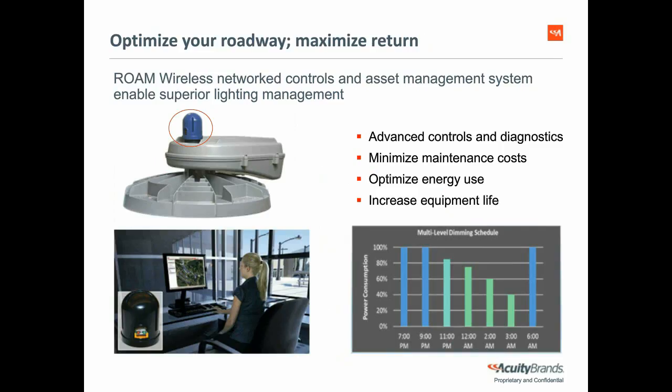So we've talked about energy, we've talked about maintenance, but now let's talk a little bit more about optimization. We don't talk a whole lot to DOT customers about optimization, but when you take a look at the different control solutions that are available to you beyond just photo controls that we talked about on the previous slide, a wireless network gives you a lot of capabilities that you may not have even thought of yet. We talk about a lighting management system to be able to monitor and do diagnostic control checks on your fixtures. Instead of sending people out to drive around on roadways, you can look at your computer monitor and monitor your lighting fixtures on all your roadways from one computer screen.